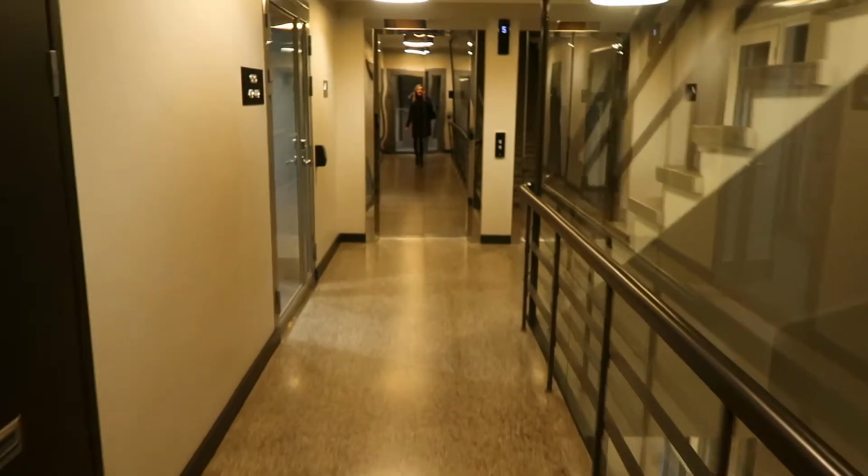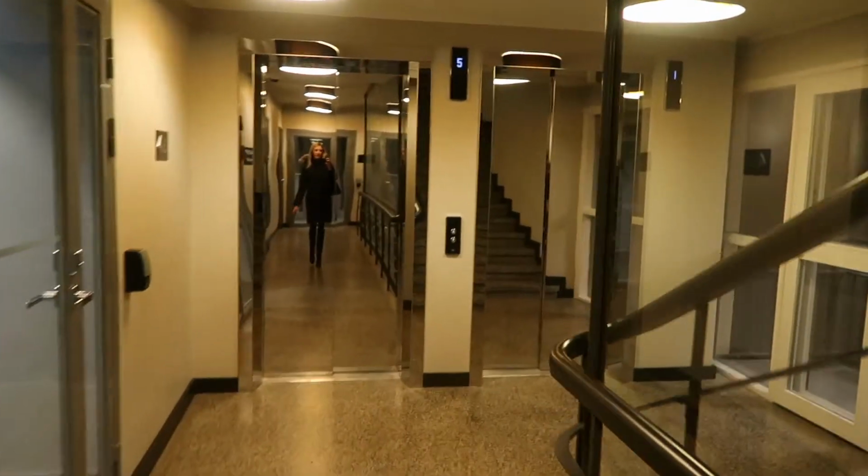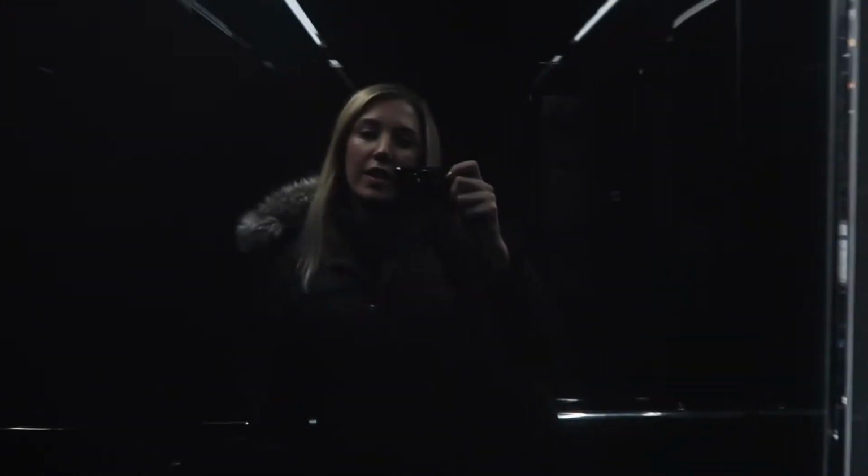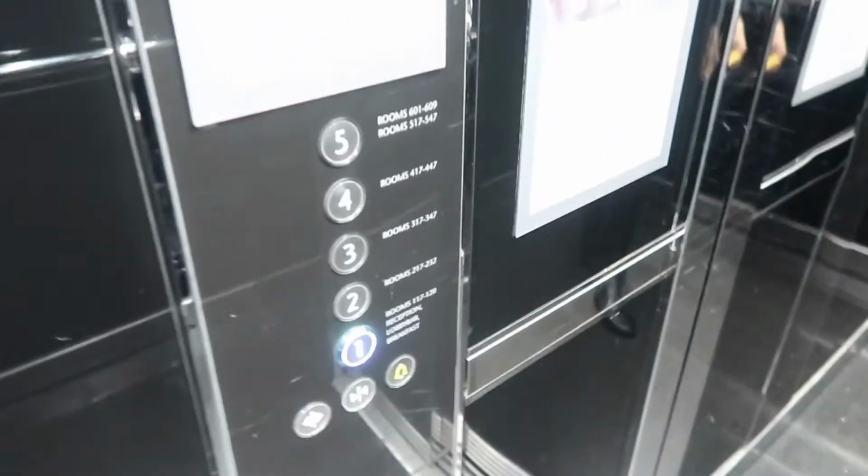Then we've got a lift situation, which maybe if we catch it right, we'll get it. So now we're in the lift. We're going down to the first floor. Then we're in another really random room area with, you have to put your card in.